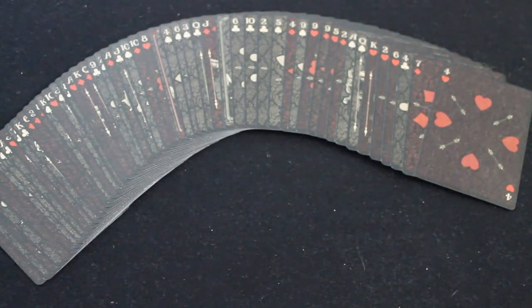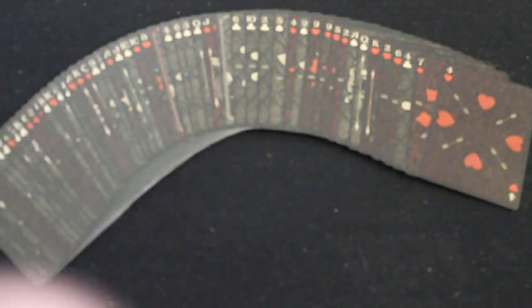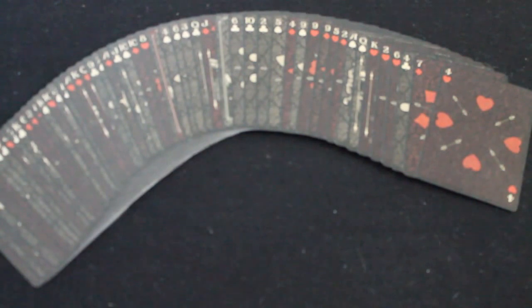Don't know if it's going to make it or not, but we'll see. Still 20 days left, basically. Then there is the Gorilla deck, which is a little bit strange. It's kind of similar to the Dinosaur deck. They've basically taken more or less standard core cards, put gorilla heads on them, and they've also put images of gorillas on the number cards, along with the pips.